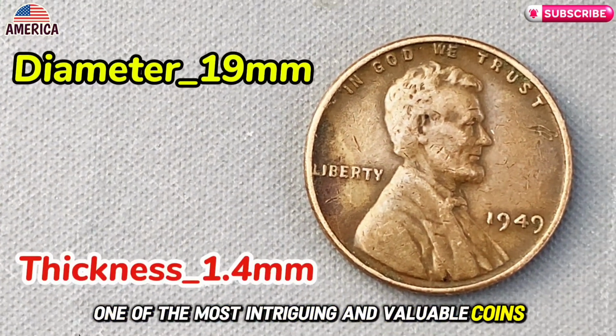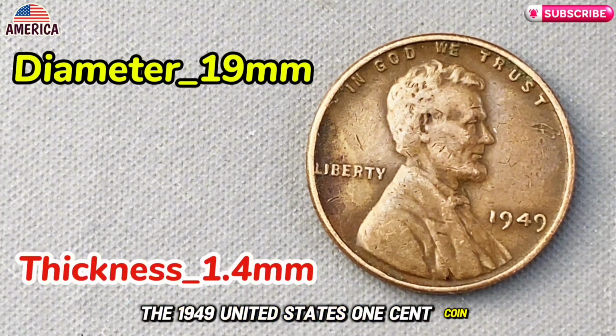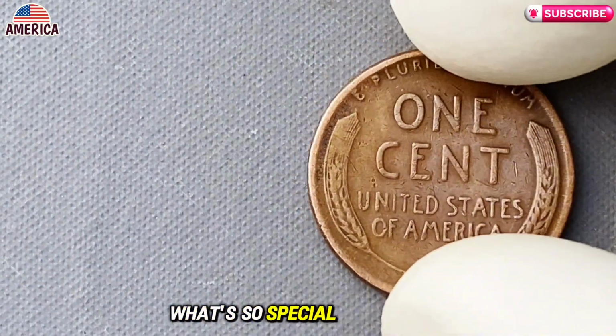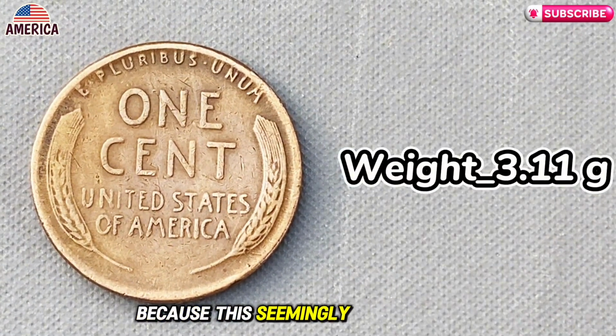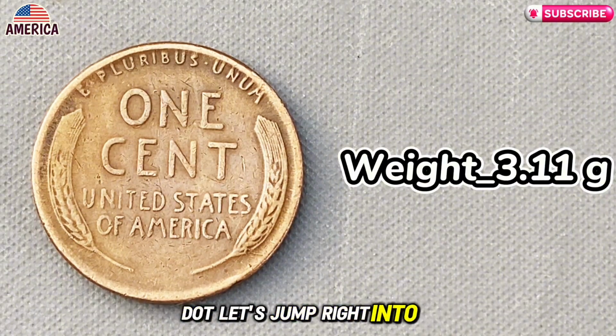and valuable coins from American history, the 1949 United States 1-cent coin. You might think, a penny? What's so special about that? Well, stick with us because this seemingly ordinary coin could be worth a lot more than you'd expect. Let's jump right into it.